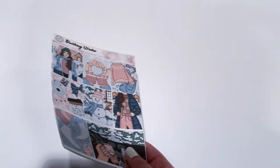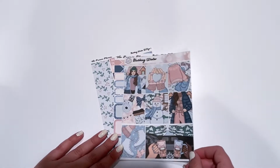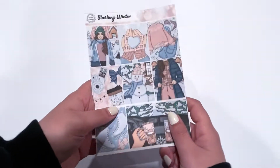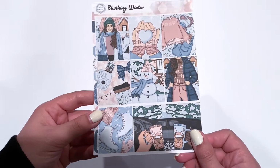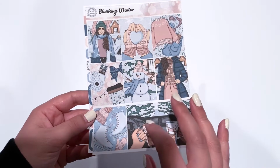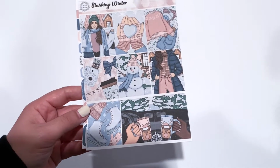I don't know why I don't have that many from her right now that I haven't used. This is the only one I have on me. It's Blushing Winter. I don't think this is available anymore to get, but you can kind of see her vibe of putting clip art together, and I love it.